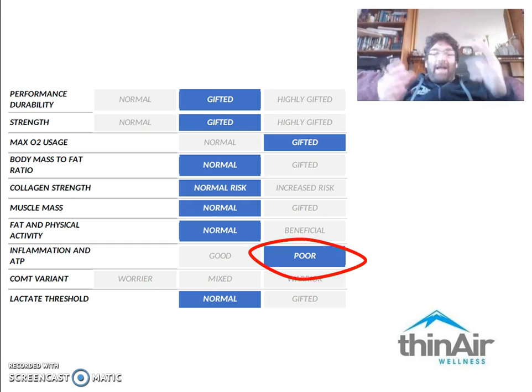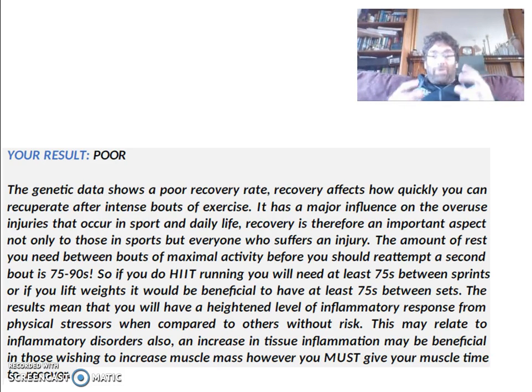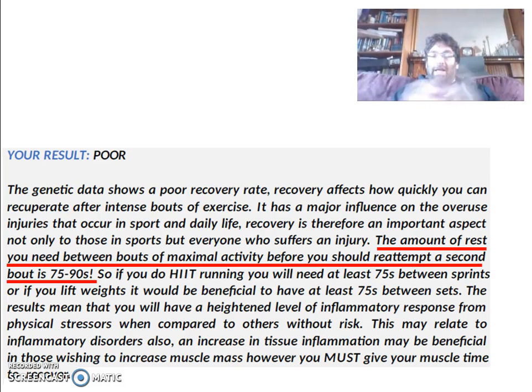So, is that a negative thing? My ability to produce ATP is labeled as poor. So how is that a positive thing and how can I use it? So if we take a little bit of a definition of what we mean by me having poor ATP response, if we just highlight the key bits there, the amount of rest that I need between bouts of maximal activity before you reattempt a second bout is 75 to 90 seconds. So there we go. That's what this DNA result means for me.